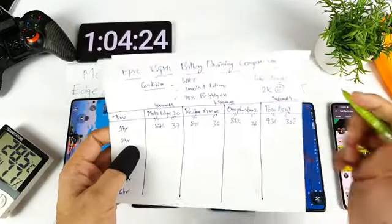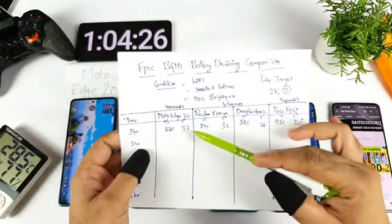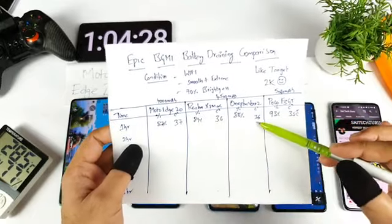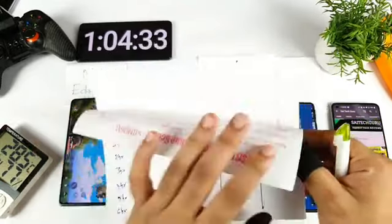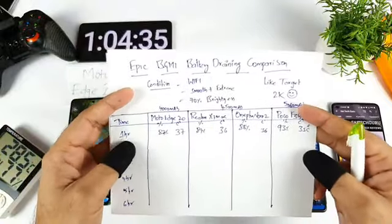So these are the readings for the first 1 hour. 88% of the battery, 37 Celsius, 36 Celsius, 36 Celsius and 35 Celsius in the temperature readings of all the 4 smartphones. You can clearly see how it's happening.